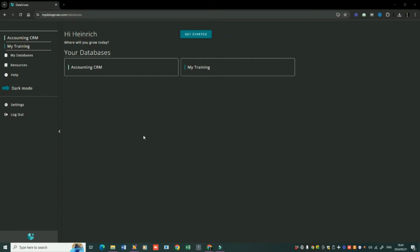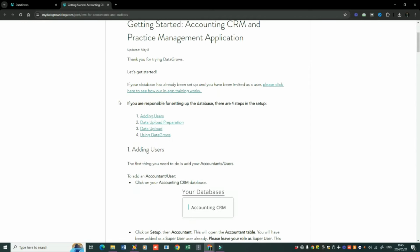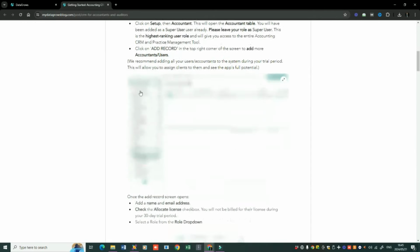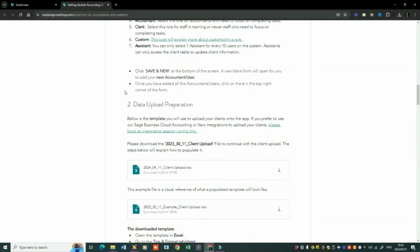Yes, and then the other thing that I want to show you guys quickly as well is, if you go back to your main screen, we can see your CRM and your training videos. There's a little blue button at the top that says Get Started. If you click on that, you'll see it will actually give you a step-by-step guide of how to add users, how to do the basic setup, how to add an email address and all that type of stuff.